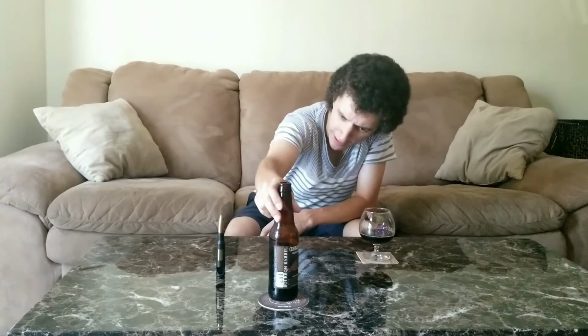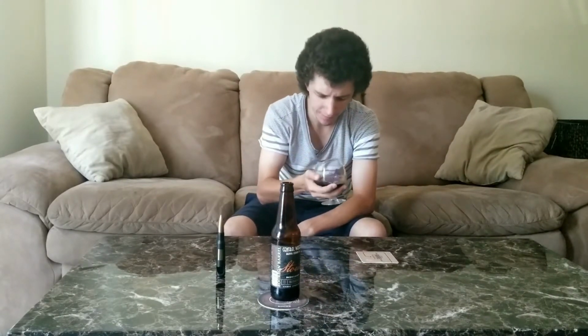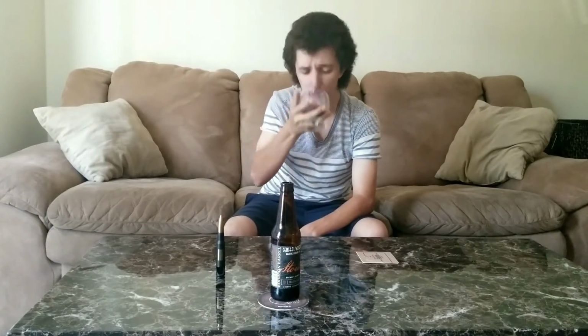I am enjoying the aftertaste. Definitely still having some of that chocolate. Barrel does kind of go away if we go back to it. It's very pleasant. It goes down quite smooth.